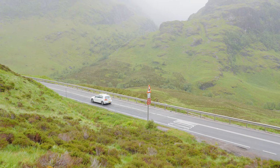So after a bit more exploring around Glencoe and hiking around some of the cliffs there, we got back in the van and started making our way up to a town called Glenfinnan.